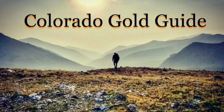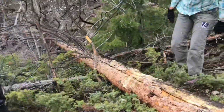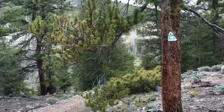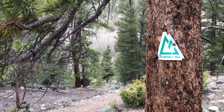Come along, I'm headed out with my buddy Disco and the Princess of Darkness. We're gonna clear some of the Colorado Trail this past May. Section 11, it's one of my favorite hikes to access Cache Creek and Clear Creek for gold prospecting. Come along.